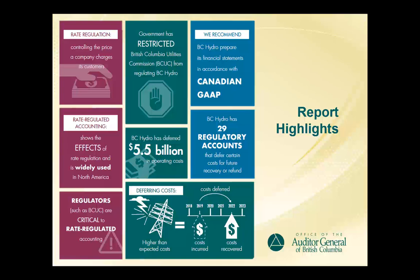Government says it's making changes that affect BC Hydro and the British Columbia Utilities Commission, or BCUC as it is commonly referred to. BCUC is the independent regulator in BC. We recommend that BC Hydro prepare its financial statements in accordance with Canadian Generally Accepted Accounting Principles, without modification.